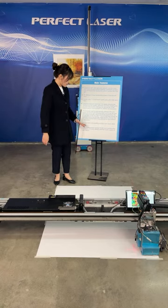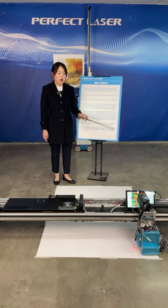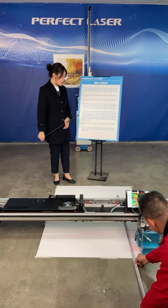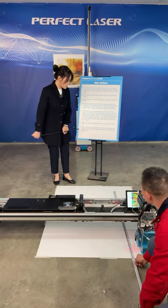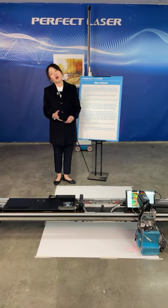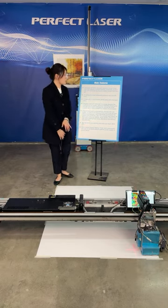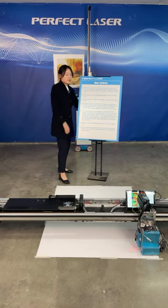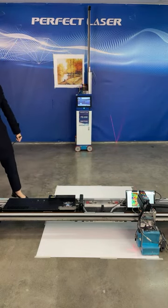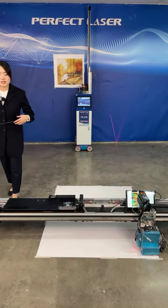The last two things are the high precision, just the same as the whole series of the machine, 7,600 dpi, and the built-in power supply backup, which can keep about 10 to 12 hours of endurance. Okay, that's all for the main features. Really appreciate your listening, and if you have any questions, let us know.